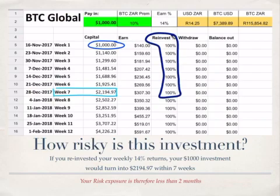And so here, if you just invested conservatively the minimum of $1,000 with 14% weekly, reinvested at 100% of that, it would take you 7 weeks to have doubled that investment. 7 weeks to go from $1,000 to $2,194. You could actually pull out your capital if you wanted to say, well, my money is now safe, let me pull that out, and you would still have $1,194 now compounding and working for you, which is amazing. 7 weeks. So this is your risk exposure. Your money is exposed to risk for only less than 2 months.